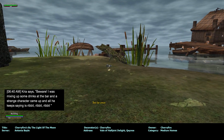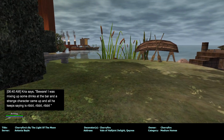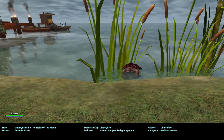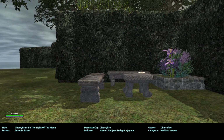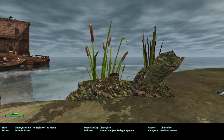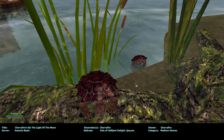And there's a kitten. Oh, she didn't name that one. Uh-oh. Nice little place to sit down. And a turtle. She has a turtle. That makes me happy. She's got another turtle too. I love turtles. She knows that. Oh, there's three. I didn't see that one before.